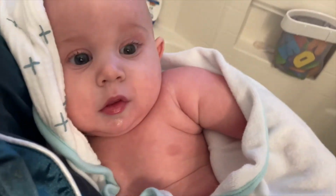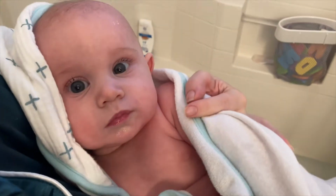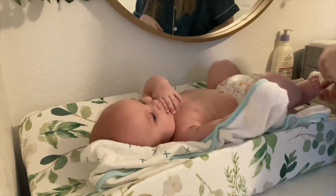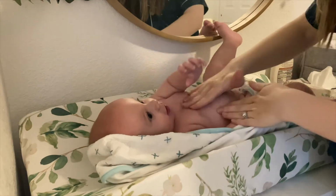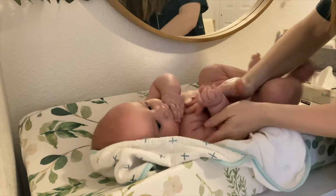Don't you just love how soft and how good babies smell right after a bath? I just think it's the best feeling to snuggle him in his little towel right after he gets out. Once we're done snuggling, I get him all dried off, and then I put a diaper on him, and we like to do a little lotion massage with his lavender scented lotion, which sometimes he enjoys, and then sometimes he is mad about having gotten out of the bath.